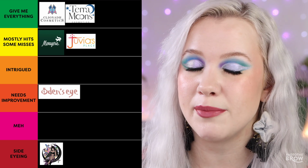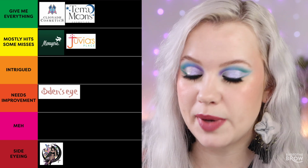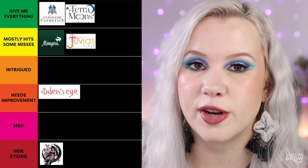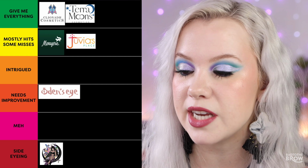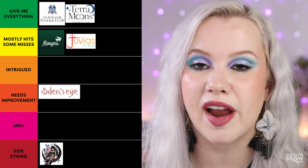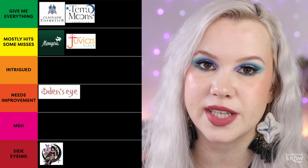I really don't like their matte formula, especially their deeper shades in their palettes, which were really patchy for me. I did not have a good time. I have not purchased any eyeshadow palettes from them in some time for that reason, but I have tried some of their other products like their eyeshadow primer, and they also have come out with lipsticks, which are absolutely amazing. Highly recommend. So they're going under mostly hits and some misses.